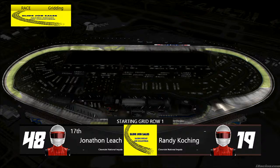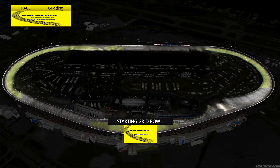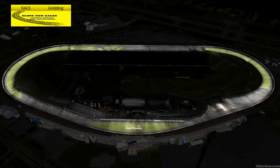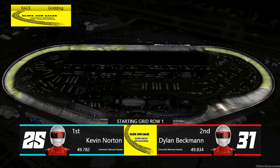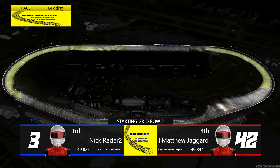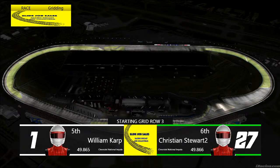Well, Jonathan Leach is being scored as on the pole, and that is not accurate at all. So let's get this fixed here. There we go. Now it's fixed itself. Kevin Norton there on the pole. Dylan second on the outside. Nick Rader starting from that third position. Matthew Jaggard coming from fourth. William Beck there in fifth.